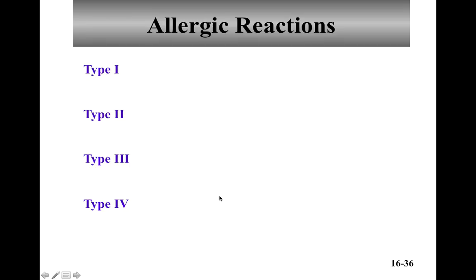Okay, allergic reactions. Type 1 is an immediate reaction. These are things like hives, hay fever, asthma, anaphylactic shock. So these are immediate reactions.